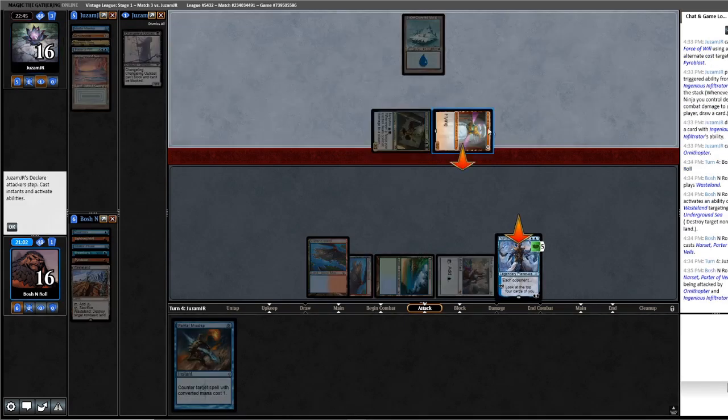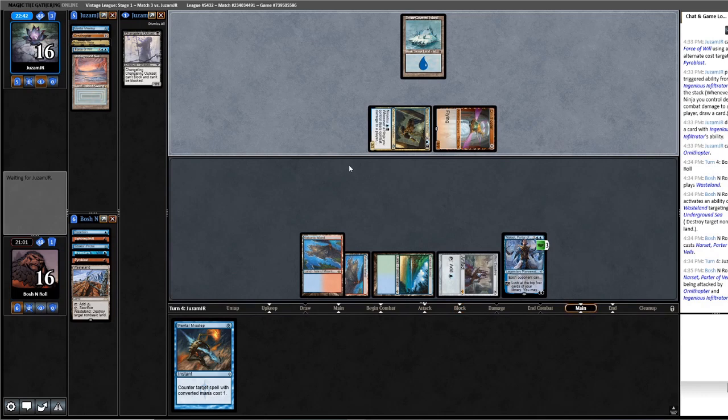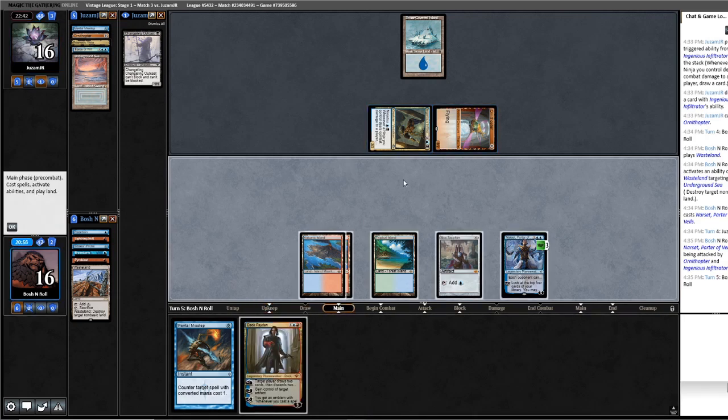And, ooh. I don't like that Ornithopter attack. It is weirdly smart though, because now it's tapped, so if I steal it with Dak, it can't block the Infiltrator. So I don't know if that was style points or actually planned, but it was pretty awesome either way.